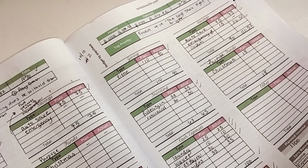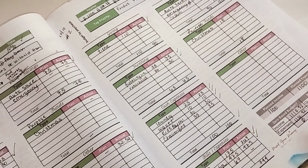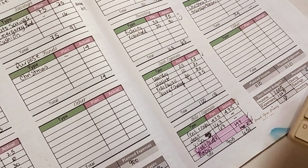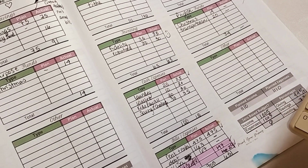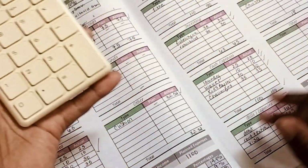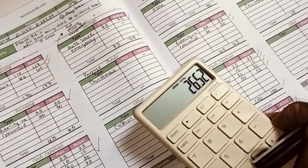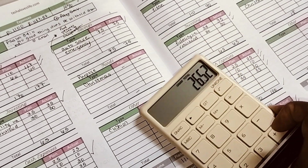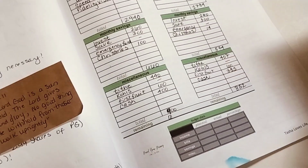That should have been extra savings in week 1. What else did I do? What am I missing? I did put $29 on the Macy's card because that's what he owed. What am I missing? I don't know where $88.04 is. Let me subtract the $32.52 and then the $29. We still have $26.52 unaccounted for. Yeah, y'all, I don't know where that is.